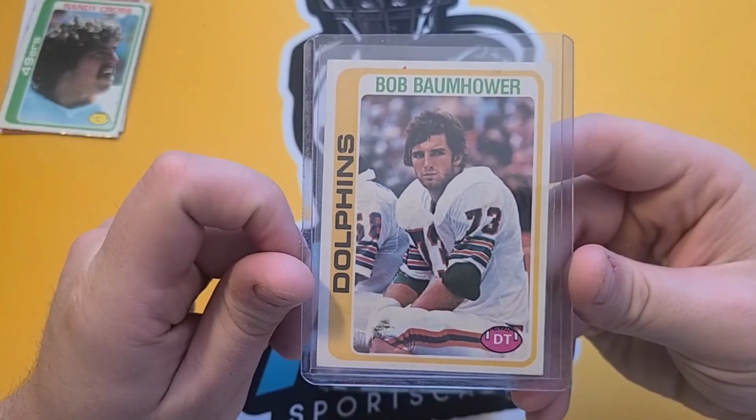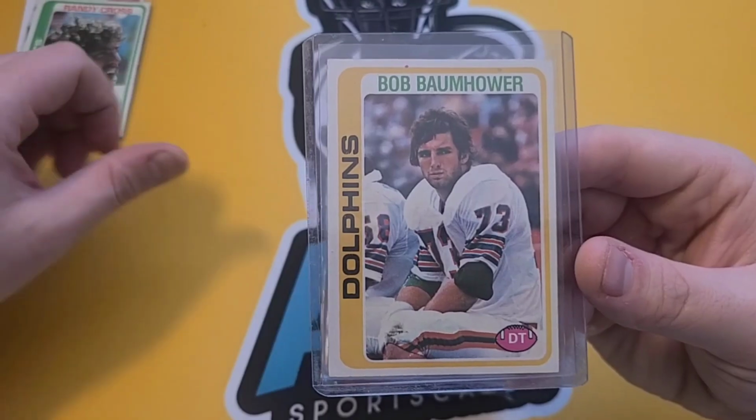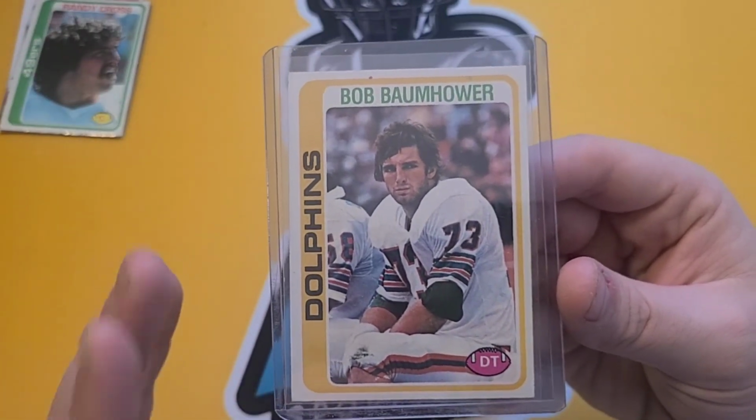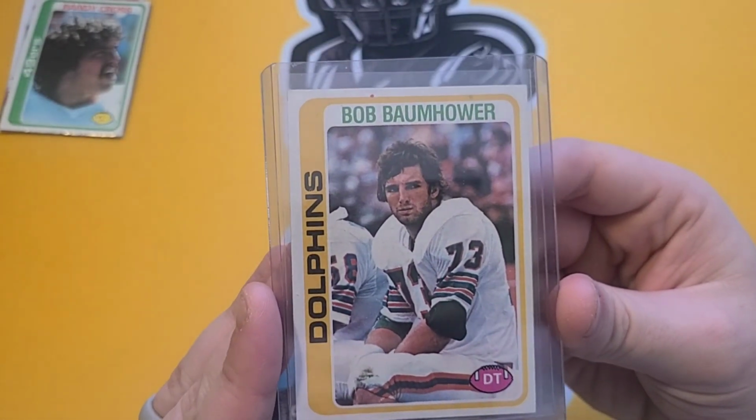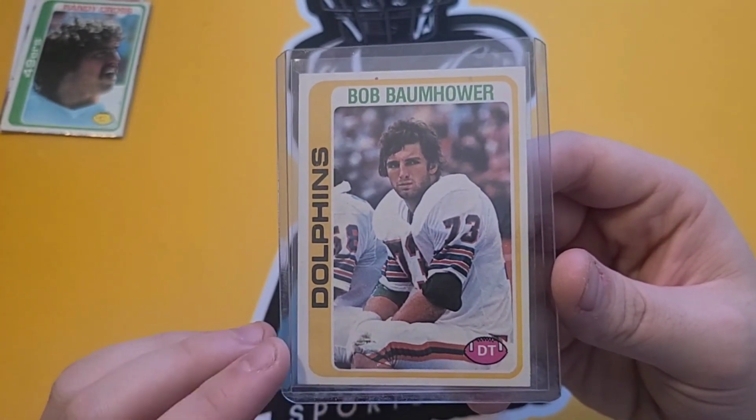Bauhauer. I think I'm pronouncing that right. Not a Hall of Famer. These guys aren't Hall of Famers yet, but they're multi-time Pro Bowlers. I keep saying it because they were really good players, and hopefully, maybe someday they do get into the Hall of Fame. So, I picked that one out.